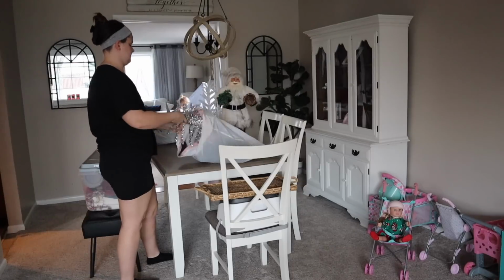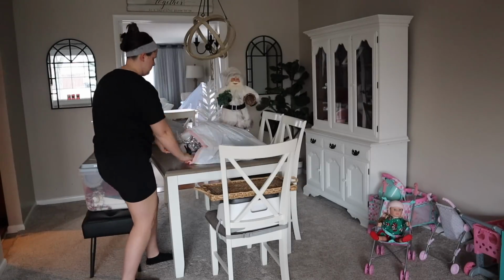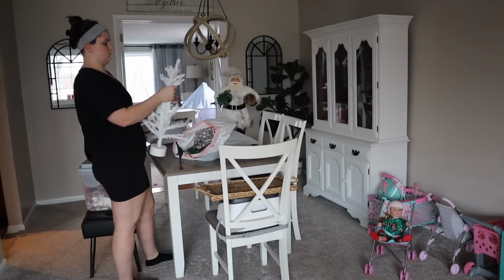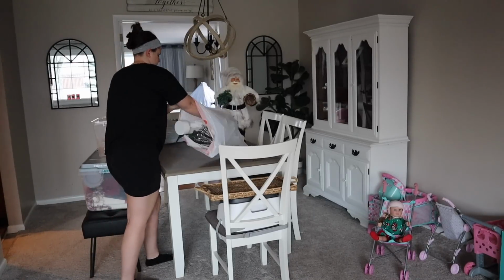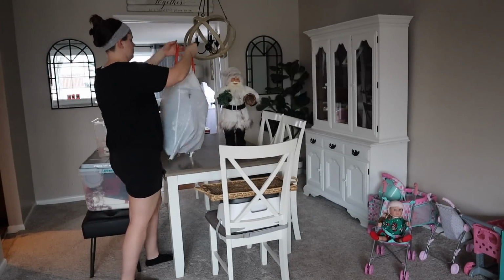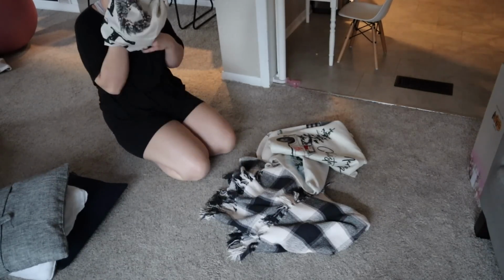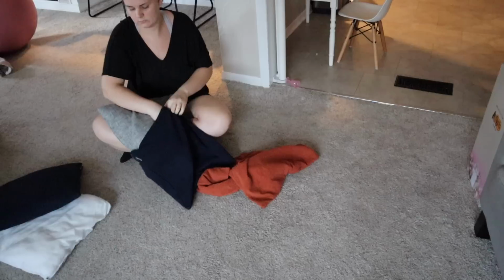I always use garbage bags for bigger items. You can reuse them every single year as long as you don't rip a huge hole in them, and this is where I put their little mini Christmas trees just to keep them from getting dust or bugs or stuff, because I do store them in the attic. And then I also take the seasonal pillow covers, blankets, and stockings, and I wash those before I pack them away.